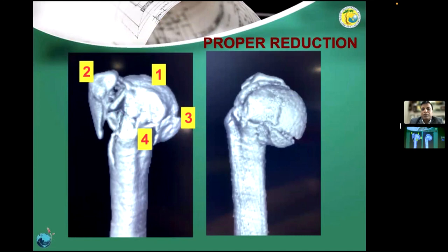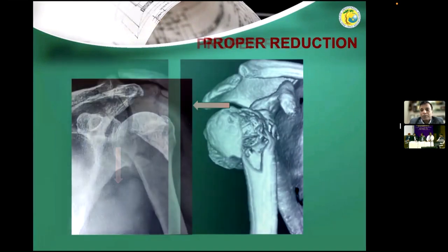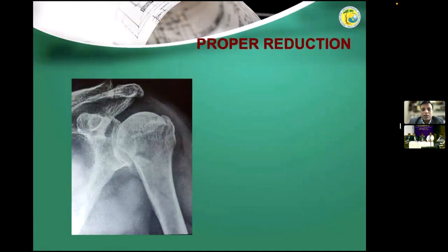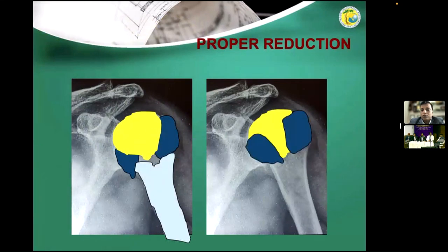These are the four fragments which you need to reduce, and you need to understand the anatomy, where they actually go. Aditya had already told how the fracture fragments are pulled by the different muscles, but what is more important to understand is the head. Though it does not have any muscle attachment, it normally goes posteriorly and inferiorly. With this knowledge of how these fragments are displaced, the first aim is to reduce the head, bring back the lesser and greater tuberosities, and then align all these fragments to the shaft.